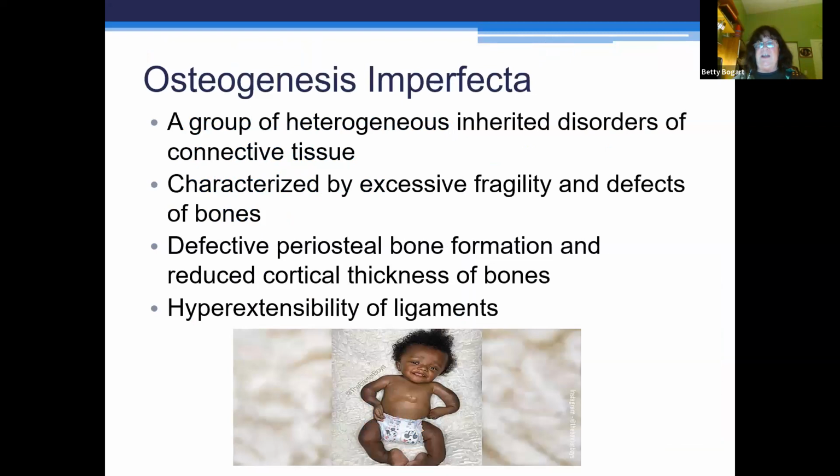Now, osteogenesis imperfecta, a very rare disease. I've seen actually 2 in my career, and I was afraid to touch them or change them. I would use a blanket and have another nurse on the other side, and we both pick them up to change sheets underneath and clean them up, etc. Because just touching them, moving them, can make bones break. That's how sensitive they are.